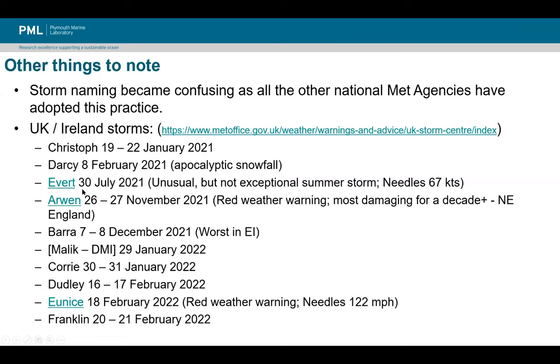And then this one's quite interesting. So Storm Evert, this is unusual, but it wasn't exceptional in terms of a summer storm. But you can see how late in the season, there wasn't anything in terms of named storms after the 8th of February, and there wasn't one until the 30th of July. And actually that's almost the very end of the year. So they start naming the storms in about September.